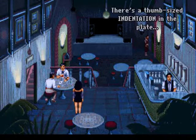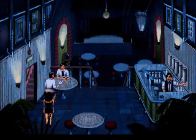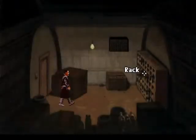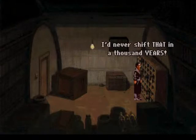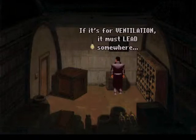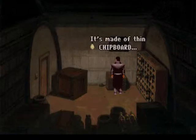There's a thumb-sized indentation in the plate. It's a solid wooden storage rack for wine bottles. I'd never shift that in 1,000 years. If it's for ventilation, it must lead somewhere. It's made of thin chipboard.